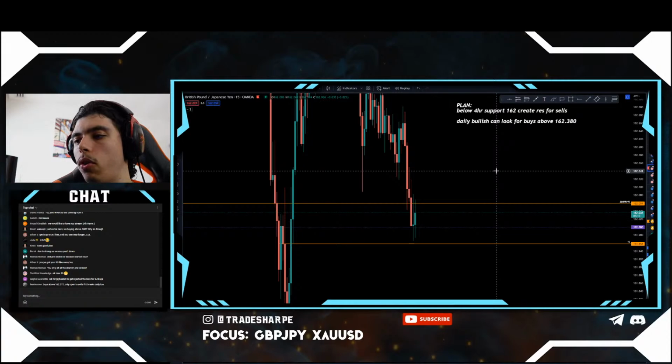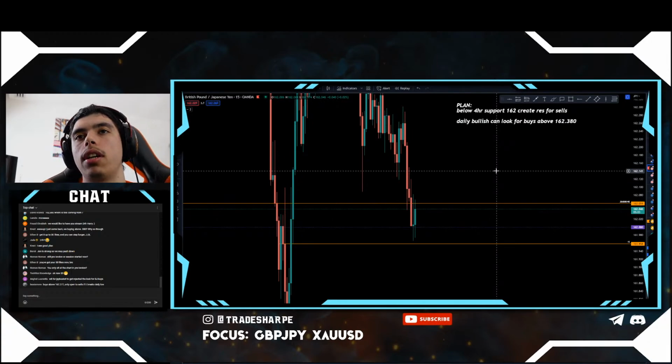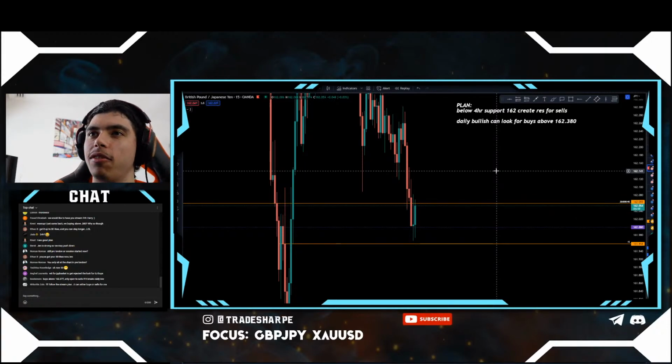Buys above 137, only open to sells if it breaks the daily low. That's very sensible. I would agree with you as well. I like that plan. You might not get the trade because you have to wait a lot for that plan, but it's a very safe and sensible plan, and it's the one that makes most logical sense. I'll follow the stream plan. Fair enough.